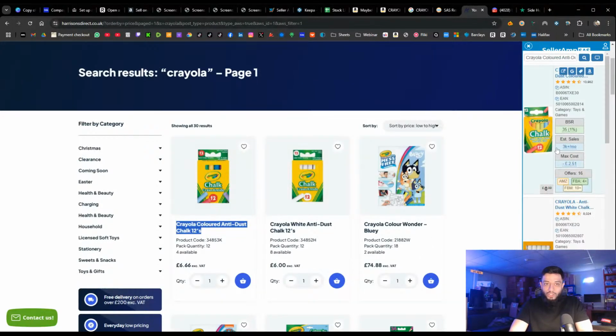So yeah, we've got the Crayola chalk. It's 12 units. And that's going to cost us, okay, we're not going to make money on it, right? But it's going to allow us to sell the Crayola product. So if you want to buy this product from myself, then you can do.